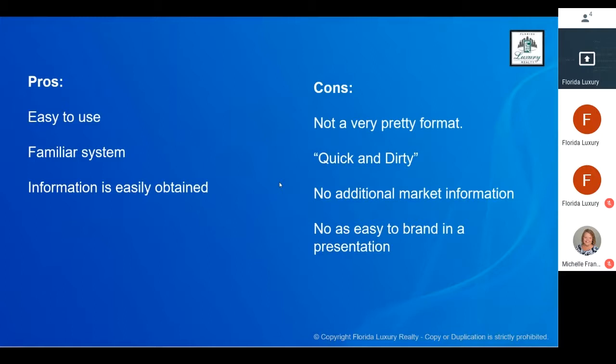So for the pros, Matrix system is easy to use. It's what we use all the time. It's familiar and the information is easily obtained. All I did was go into search and look within a quarter mile of my subject property.